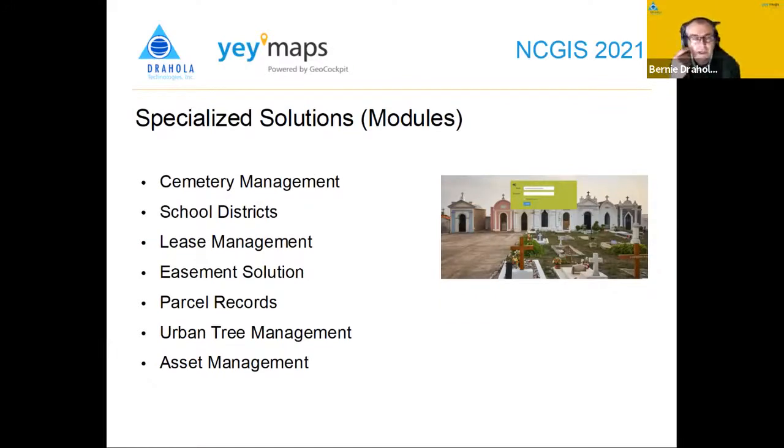The specialized solutions I mentioned, the modules, we just finished the cemetery management. That's a full-blown database with invoicing and everything you need to manage your cemetery. We created a small school district module, which allows users to figure out in what school district they are, giving their address. For that, we can utilize the OpenStreetMap address geolocation or Bing Maps address geolocation. And we will create more things like lease management, easement solutions, and asset management down the road. So there's a lot on the way already.